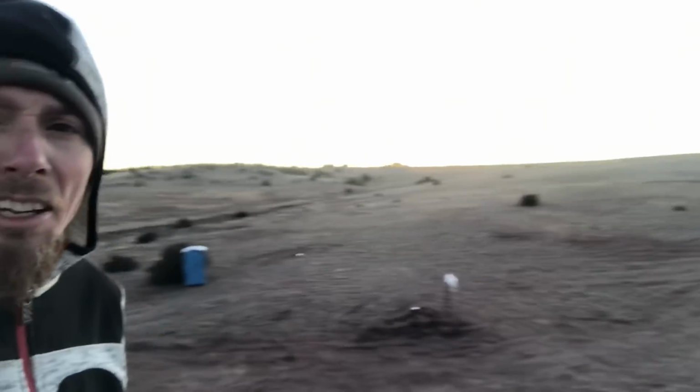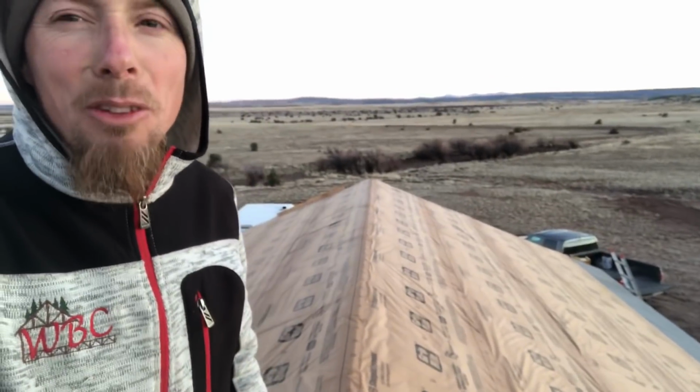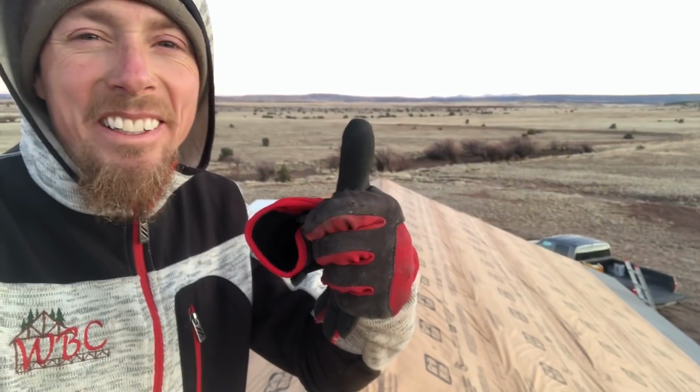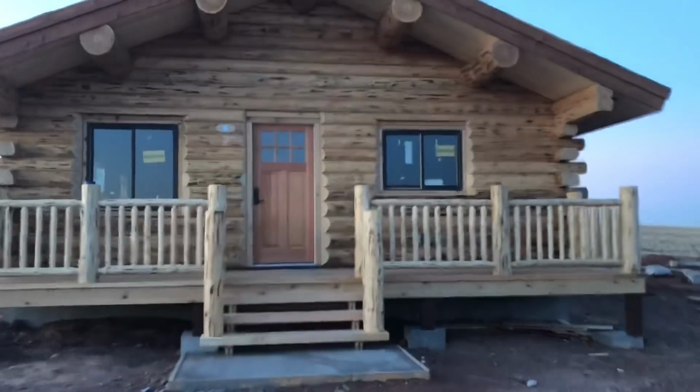Oh, sun just went down and it's getting dark. We're gonna get done just in time. Real happy to have this all completed. Another successful job in Arizona. Wow, there's the cabin, all done. Let's go inside and take a look.